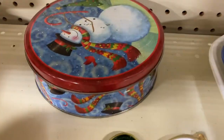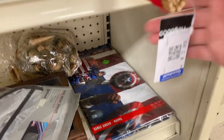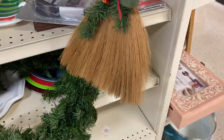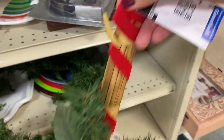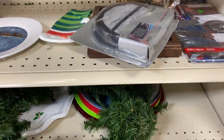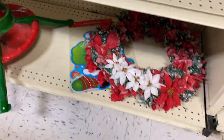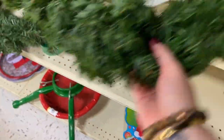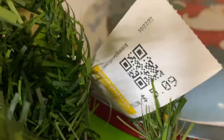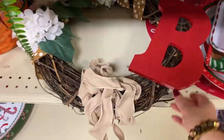More tins. That's actually pretty cute. Could use this on the door or something. And then look, we can see a couple of wreaths. Actually, there's a few wreaths because there's another one. Let's see what the price is for this. $5. Not bad if you want to make your own wreath. I already have one, so I'm going to leave that behind. But oh, look at this. It even has a bee.